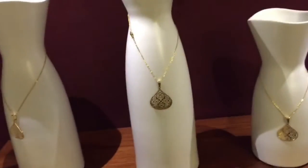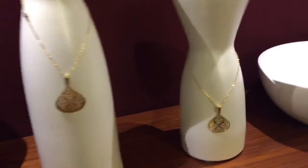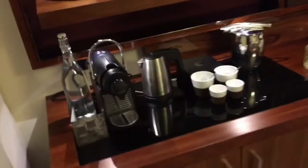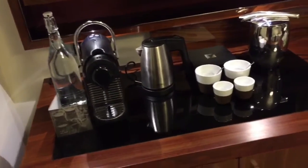These are the little vases with necklaces. I was thinking of pinching one of these for the wife, but I don't think I can do that. I think they're locked into there, so that ain't happening. Not that I would do anything like that, of course. Coffee, teas, all the rest of it.